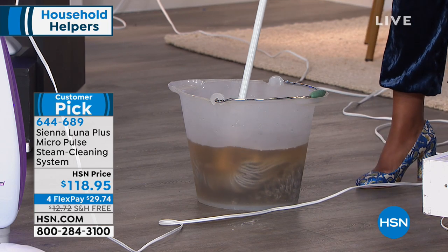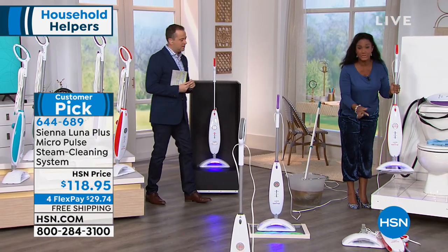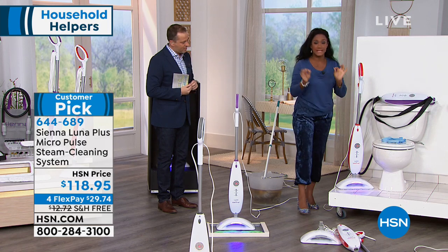You saw how I just cleaned this very dirty floor here, because then all I have to do is remove that wonderful little pad, throw that into the washing machine. It's a very thirsty pad. It cleaned this big space in minutes.